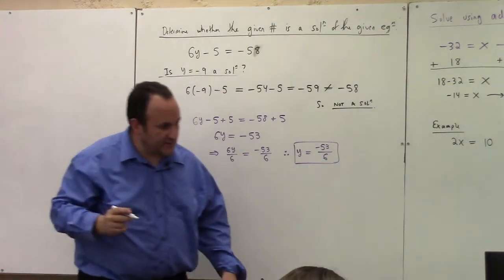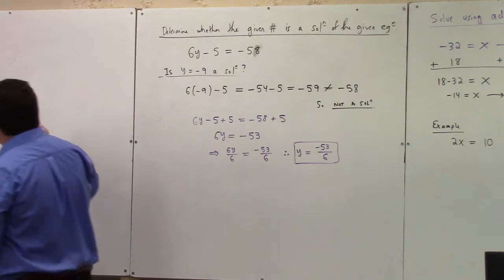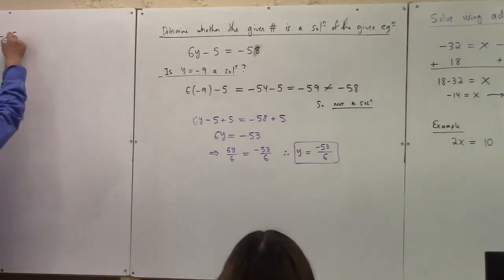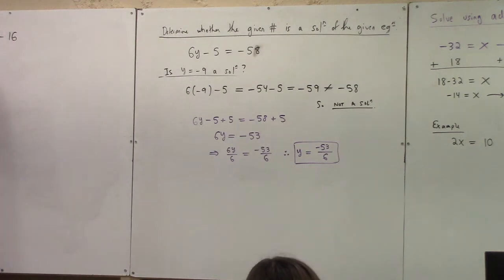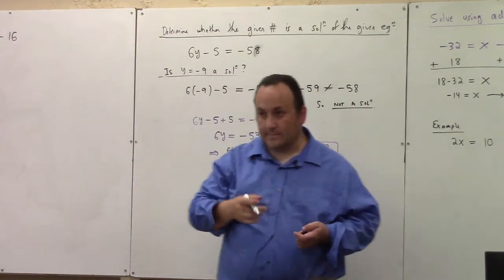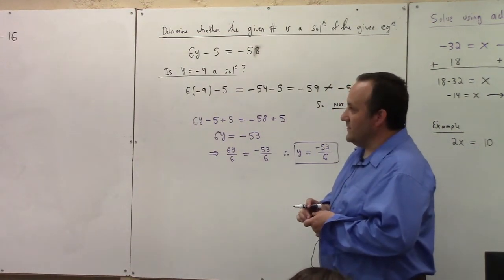Let's see here. Minus 7/3 x plus 1/3 equals minus 16. So I feel like we've already done this problem, but maybe you don't. We have not worked a problem with these kinds of fractions yet, have we? So let's look at it. How do we solve this?